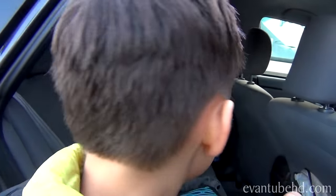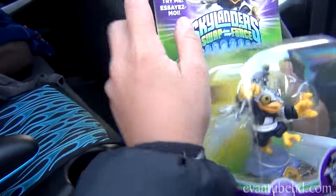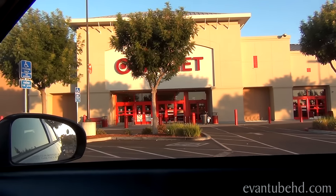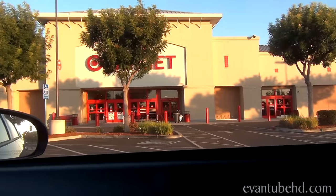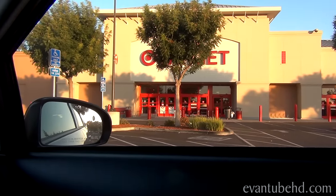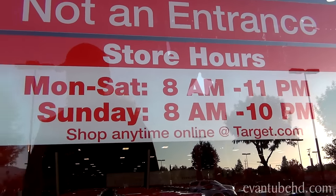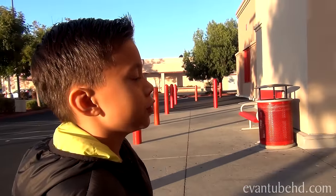Wait, what's on the chair there? Enchanted Hoot Loop. Look at him. Buckling up, and we are going to Target. Okay, here we are at Target, and it doesn't look like anyone's here, except for that person way over there on the bench. I think she works here. Oh, they're not open yet. The store opens at 8 a.m. on Sundays. So hopefully they took the time and unboxed everything and put it up on the shelf.